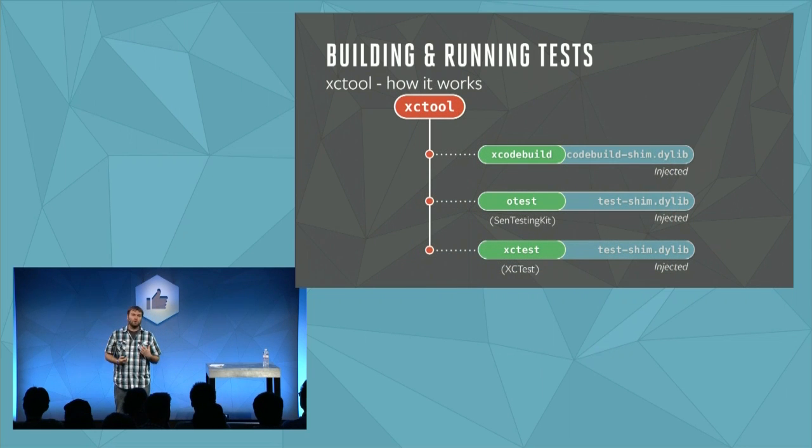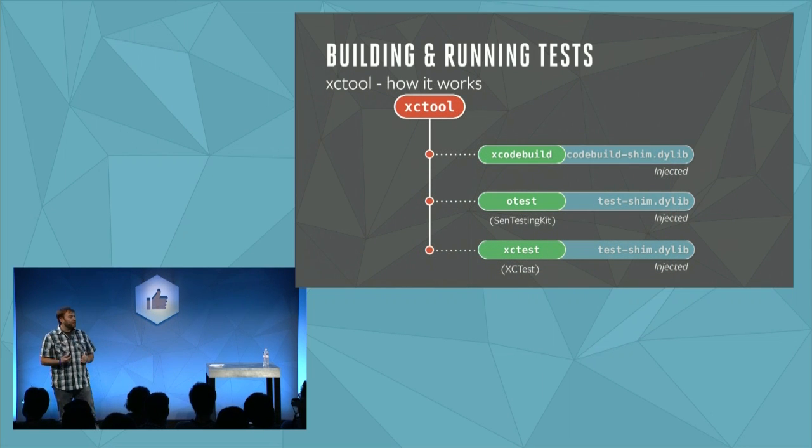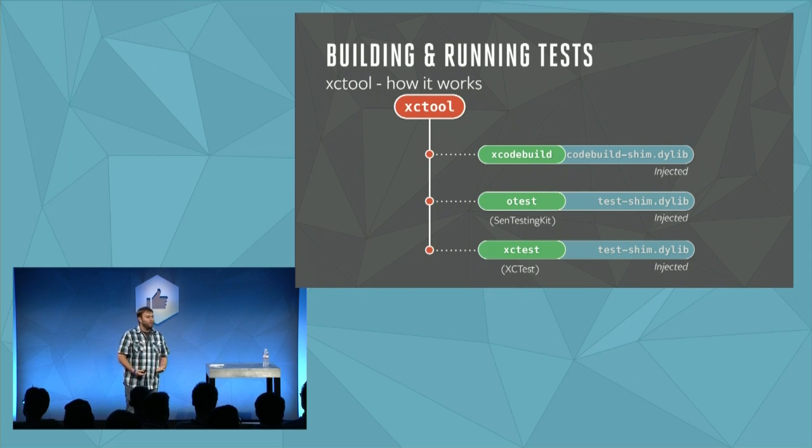Okay, so how does XCTOOL work? We didn't re-implement everything Xcode build does. Like we said, the tools are pretty good, they're just a little rough. We wanted a nice sheen on it. So we actually use Xcode build, but we inject our own code into Xcode build. Everywhere it would barf out crap, we barf out JSON. We return the right code when things fail, and we generally are putting a nice sheen on top of Xcode build and XCTest and sendtest kit.